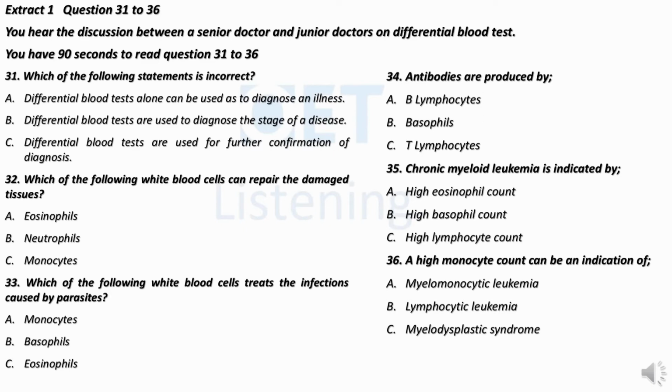Patients with inflammatory disorders, such as rheumatoid arthritis or ulcerative colitis, may also have high basophil counts. Typically, a low basophil count does not indicate a medical condition. However, allergic reactions, stress, steroid use, and hyperthyroidism can result in a basophil count.